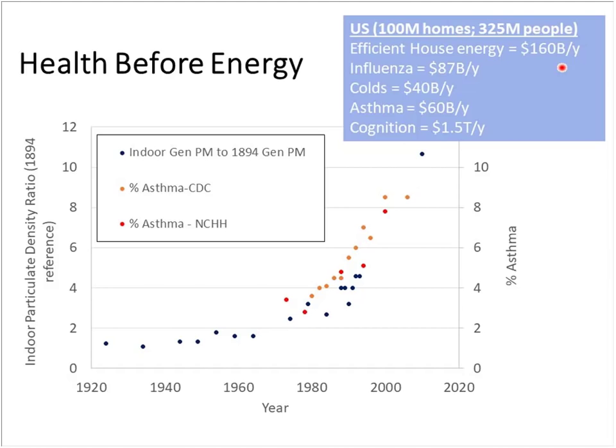To give you an idea how these costs correspond, before we get into the nitty-gritty of a single house, if all homes were sealed with modern construction techniques and all electric high performance heat pump water heaters, heat pump heating and cooling systems, we would be spending about $160 billion per year to keep our homes comfortable and to allow people to do all the things we'd like to do in our homes. The cost of influenza, which is impacted by the fresh air in our homes, is about $90 billion a year. The cost of colds is about $40 billion per year. The cost of asthma is about $60 billion per year. 1 in every 3 to 4 homes has someone with a severe respiratory sensitivity.